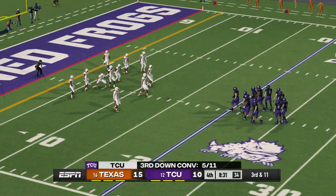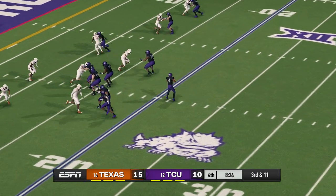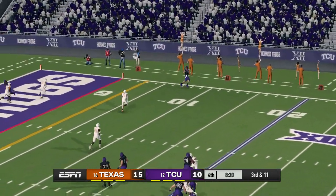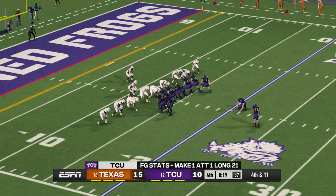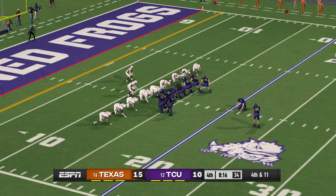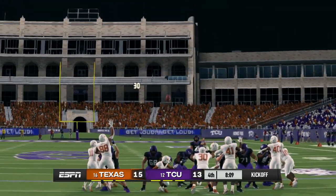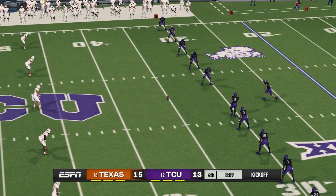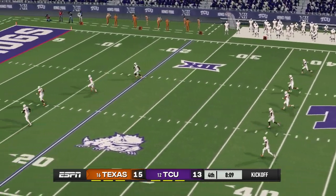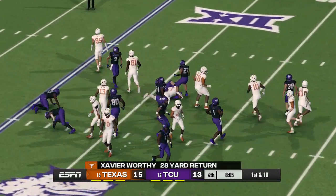They've been 2 for 2 on third downs in this drive, and they'll try to convert again here. Throws, and that one's going to hit the ground, incomplete. Kicks up, and the field goal is good. TCU kicked this one off. He kicks it off, and he got all of that one. He's to the 20. They'll bring him down at the 27-yard line.